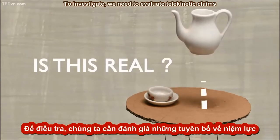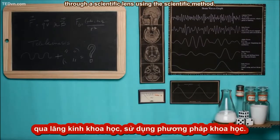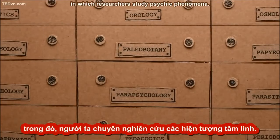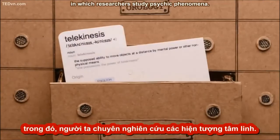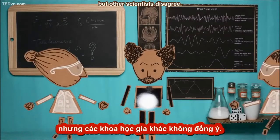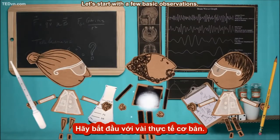To investigate, we need to evaluate telekinetic claims through a scientific lens, using the scientific method. Telekinesis is part of the discipline called parapsychology, in which researchers study psychic phenomena. Parapsychologists regard what they do as a science, but other scientists disagree. Let's start with a few basic observations.